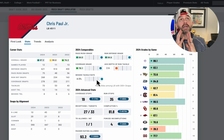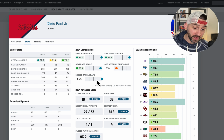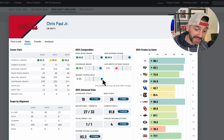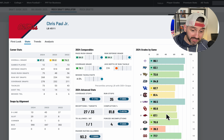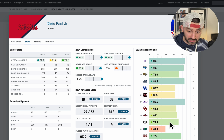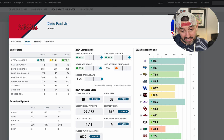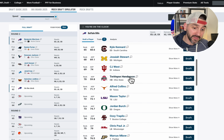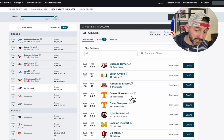And with linebackers, especially the trend I've been seeing lately, is a high missed tackle rate. His is one of the best in all of college football. Only 4.5% against the biggest programs in the country, right? So I could see us going there in the third round. I mean, end of the second round, my bad. Because we don't have a third round pick. So, is it too early or do we just go edge?